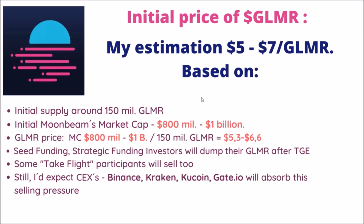Now, the initial price of Glimmer. My estimation is between $5 to $7 per one Glimmer. I base this estimation on that initial token supply of 150 million Glimmer tokens and on potential initial market cap of Moonbeam between those 800 million to $1 billion. By dividing 800 million to $1 billion by that initial supply of 150 million tokens, we get the potential price of one Glimmer between $5 to $7.